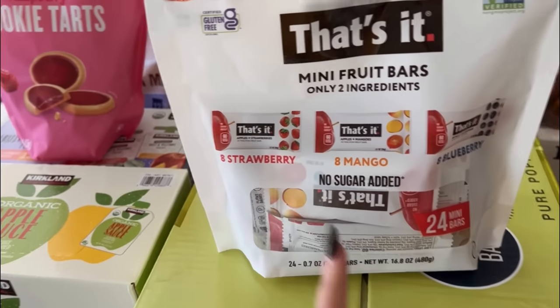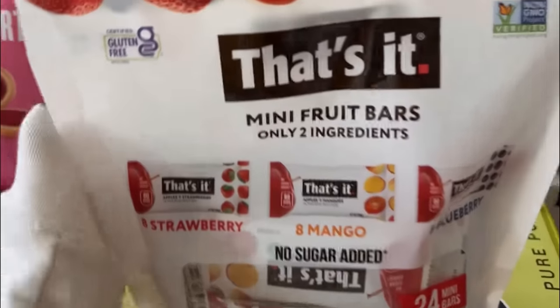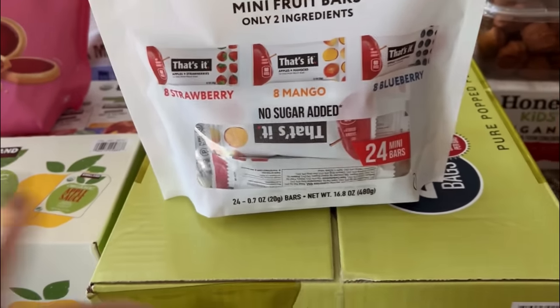If you guys didn't know, Navy is a snacker. She's the queen of snacking, okay? So that's also why I kind of wanted to do my best in getting some healthier alternatives or more dye-free things, just because she's constantly snacking on stuff.